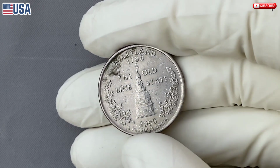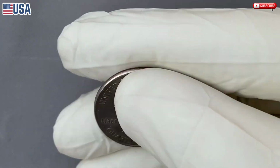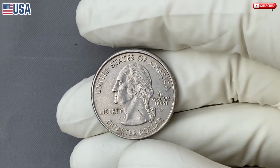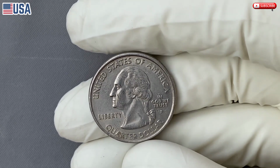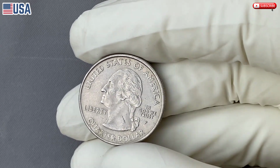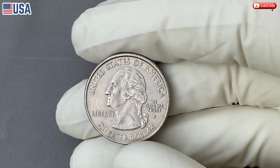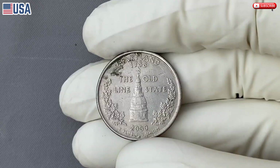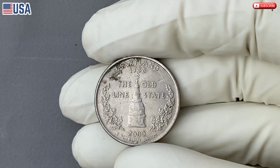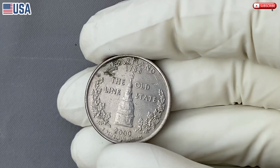If you take a closer look at the Maryland quarter, you'll see that the design is filled with intricate details. The engraver's skill is evident in the fine lines of the State House and the tree, while the flowing banner with the state motto adds an elegant touch to the overall composition. It's a beautiful piece of art that not only honors Maryland's history, but also embodies the spirit of the entire United States.